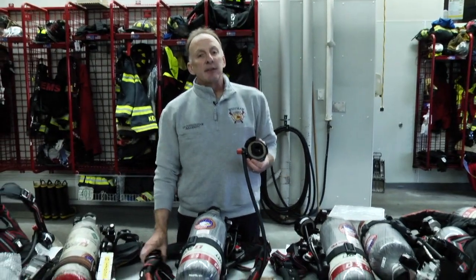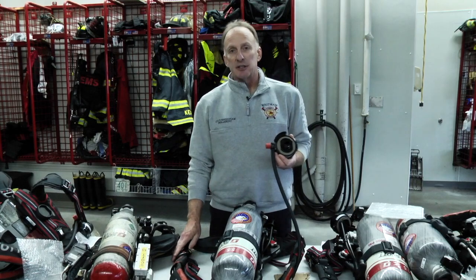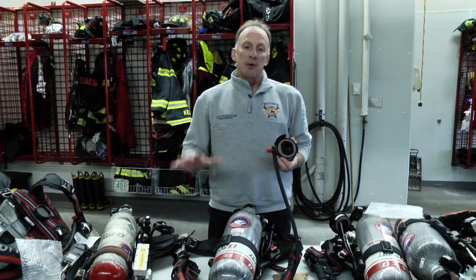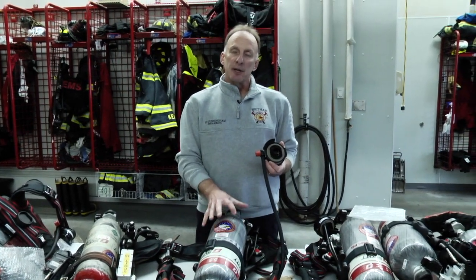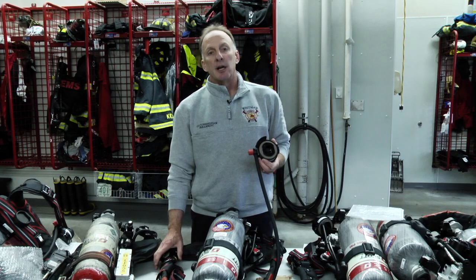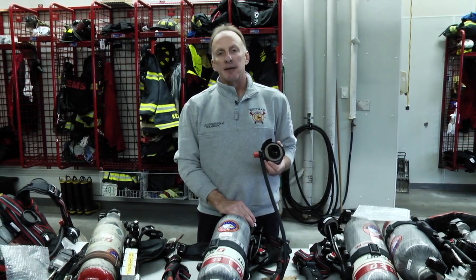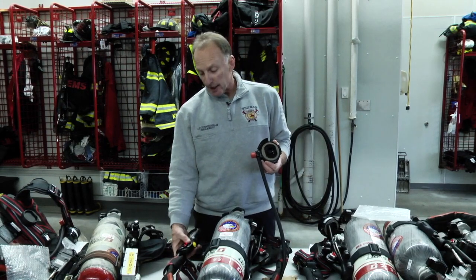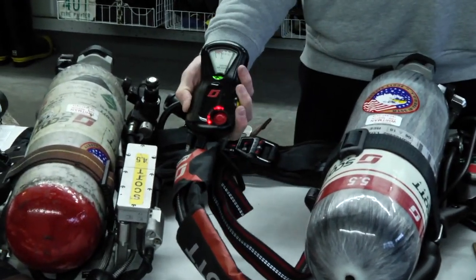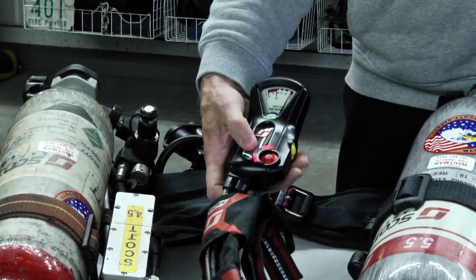That noise you hear right there is a check of the PASS device, a personal assistance system. So what that is for, if we go down and we are not moving, we get knocked unconscious or whatever, this will go into alarm, and we will send out a signal so that we can go in and find the downed firefighter. Also, we can set it off. If we get into a mayday situation, we can activate it, and we don't have to wait for it to go into alarm.